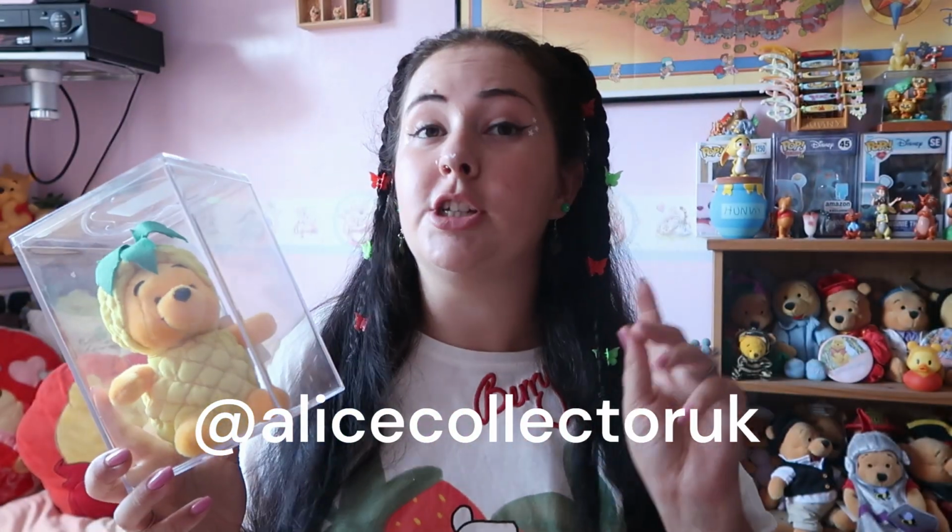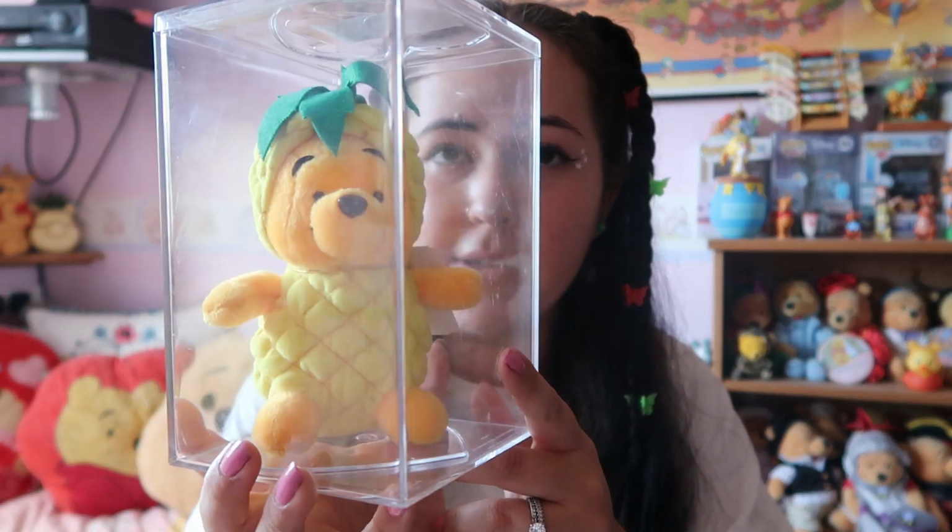and my friend Claire, she is from the account Alice Collector UK. She isn't on YouTube, but she is on Instagram and TikTok, so definitely check her out if you're an Alice in Wonderland fan. She went to a collector's store and there was a whole wall of these Winnie the Pooh plushies all in protective cases, and she sent me a picture and said, is there any here that you haven't got and you'd like me to pick up for you? And there was a few I had, a few I hadn't got, but this guy just absolutely caught my eye and I just loved him so much.